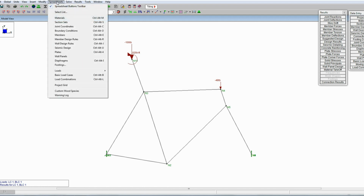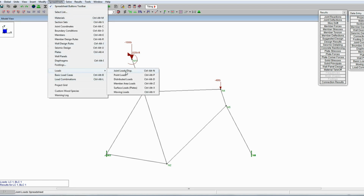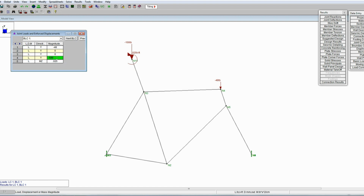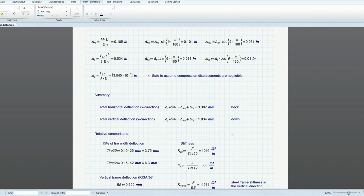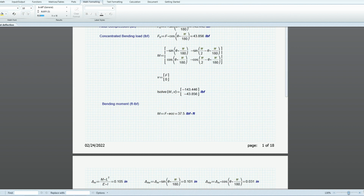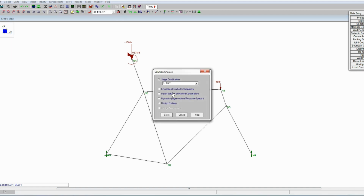So let's do that. Let's change the loads here. Not that one. Let's go to loads. Okay, so here we've got to change this. We'll change it to 150. And then let's also change the bending moment. That's the bending moment as a result of the eccentricity. Let's go get what that number is up here, and that's 37.5 pound-feet. So that's this one. So let's go 375. And now we're up to date, and let's go ahead and solve this model.